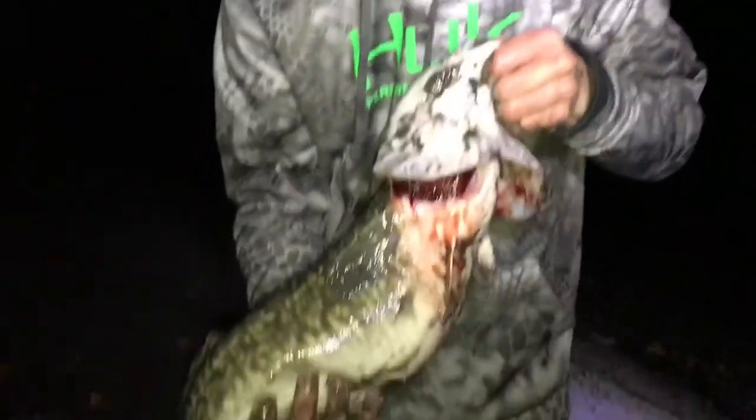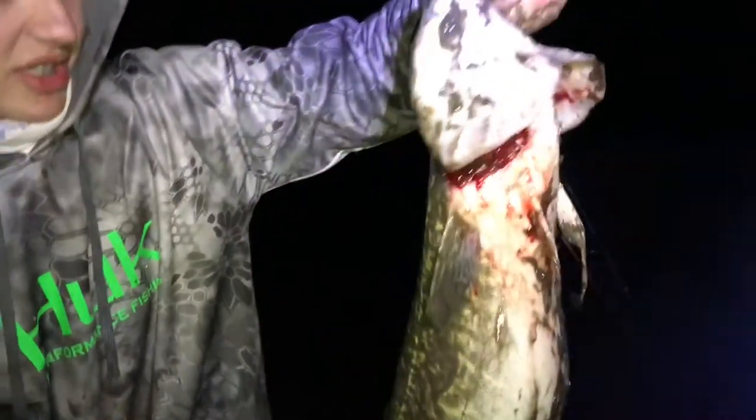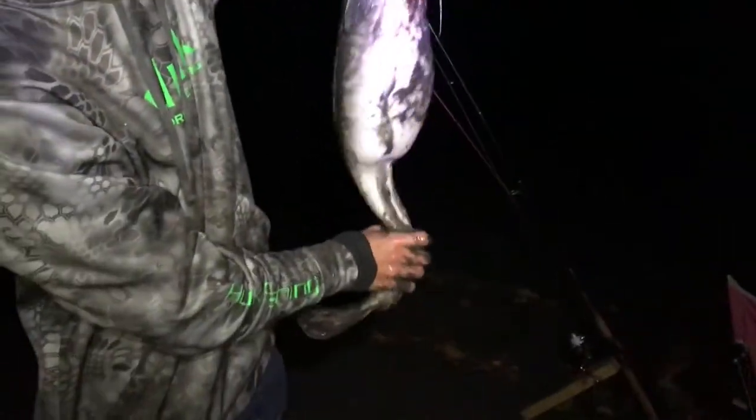It is literally 9 o'clock, alright? Barely just started the night, and I already got this 8 pounder. We weighed it with a scale. This is 8 pounds. Look at that thing.